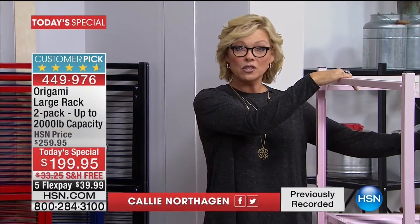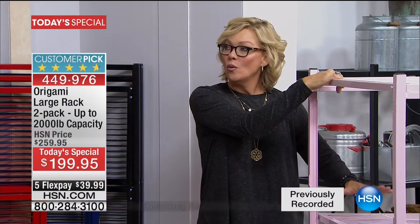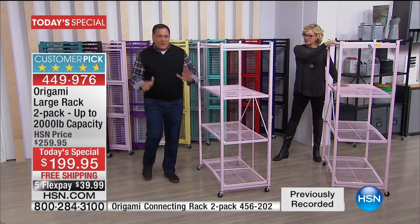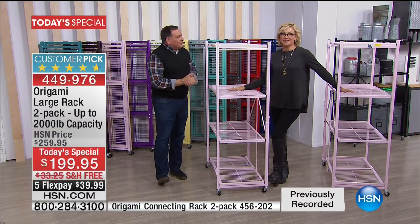So again, with the wheels on, you can hold 75 pounds a piece, so that's 300 pounds per rack. And without the wheels, let's say you're going to make a more permanent installation, 250 on each shelf, 1,000 pounds on each one of these.